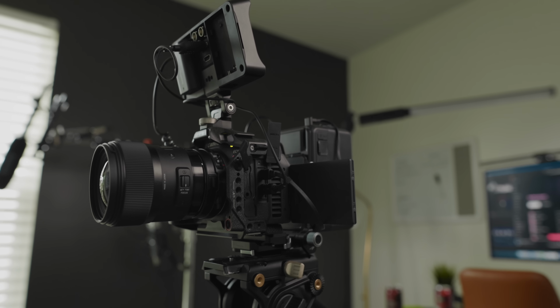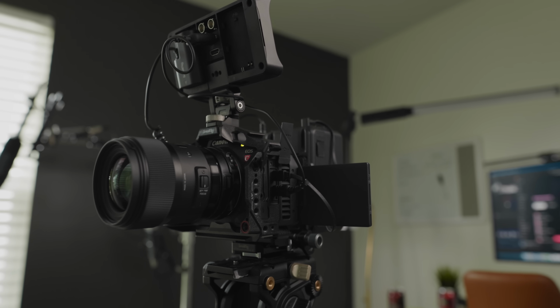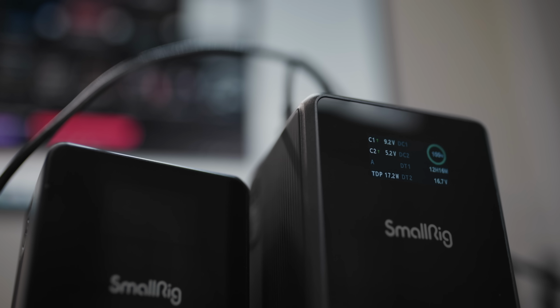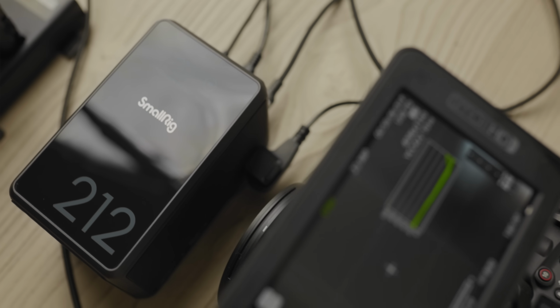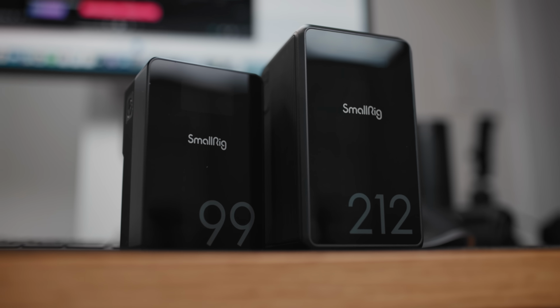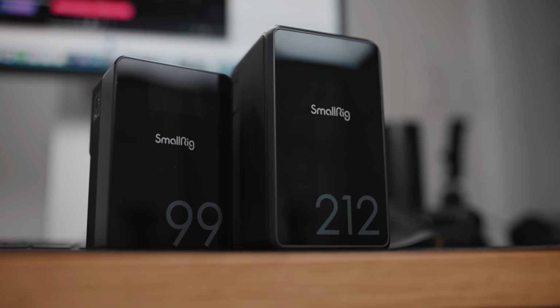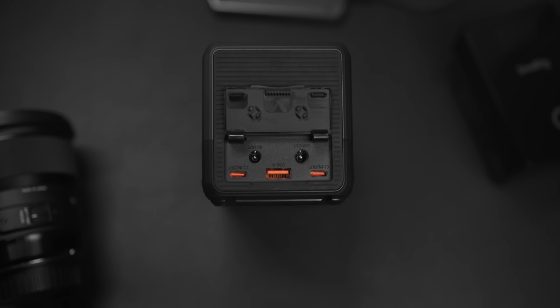Now, it's been a minute since I've actually used a camera that's been rigged up for production work, but when I was doing music video production heavy, I absolutely loved these things right here. These are the small rig V-mount battery options. You have the VB99 Pro, which is on sale, as well as the VB212, which is a collaboration with Caleb Pike. I cover both of these in depth on my YouTube channel. I got videos specifically for each one of those, so if you're in the market, definitely check those videos out.